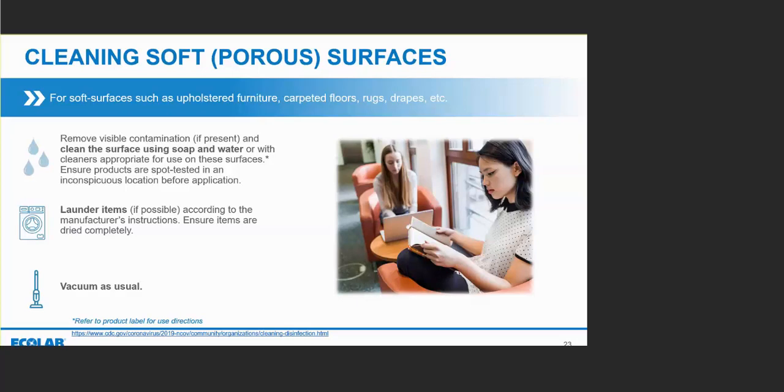And as far as carpeted floors or rugs, you can continue to vacuum as usual. Some customers are investing in things like vacuums with HEPA filters. It's not a requirement, but it may be that additional level of comfort knowing that you have that HEPA filter in your vacuum. And I would also say that maybe leave the vacuuming for when there's not people in the area, just in case any particles get kicked up into the air. But otherwise, continue to vacuum as usual.